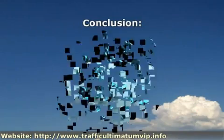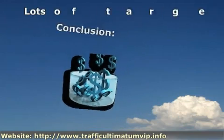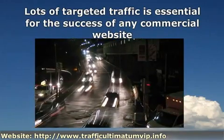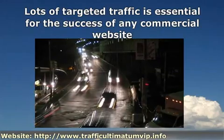Conclusion. Lots of targeted traffic is essential for the success of any commercial website. On the other hand, untargeted traffic is very expensive, in more ways than one, regardless of how cheap it is, and it does nothing for your bottom line.